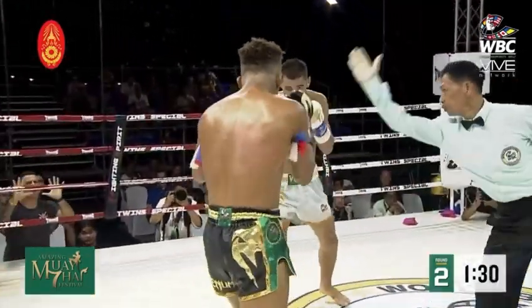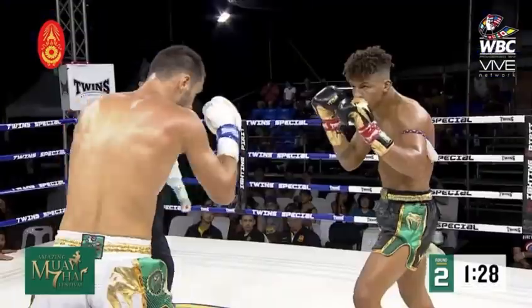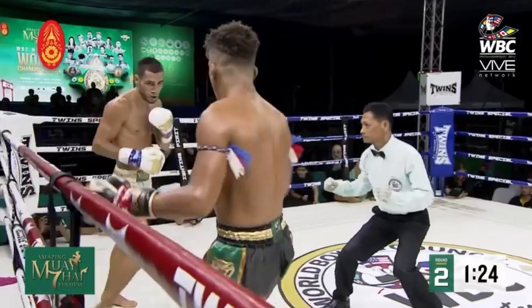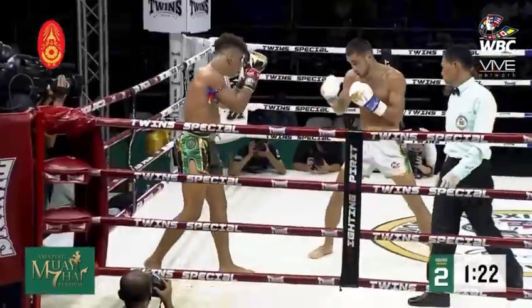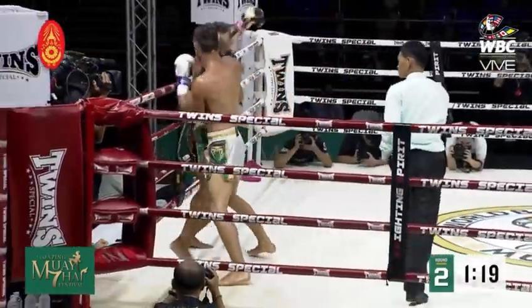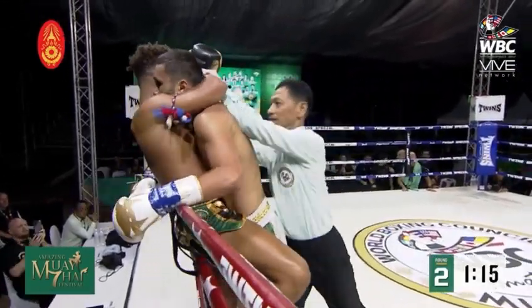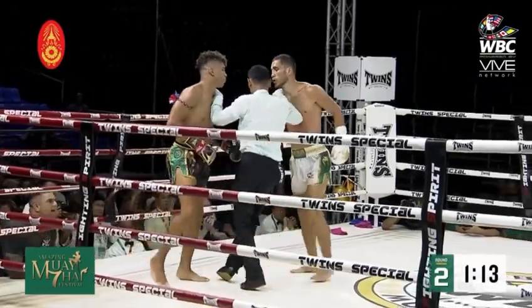Oh, nice body kick from Salim Khan. Salim Khan comes back hard. Into the clinch here. Victor climbing on top of Salim Khan.